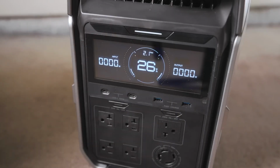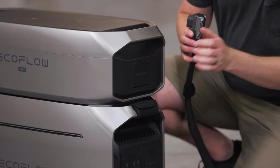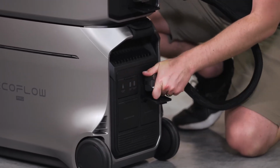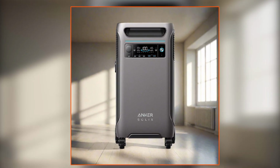So there you have it, the best home batteries available today. Whether you need something compact and portable like the Anker Solix F3800 or a high-capacity powerhouse like the EG4 Power Pro, there's a battery on this list that'll suit your needs perfectly.